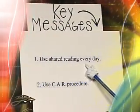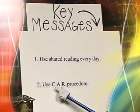Our key message for this week is also the activity. Use shared reading every day and remember to use CAR to encourage dialogue with your child. Here's today's shared reading song, I'm a Word-Making Machine.